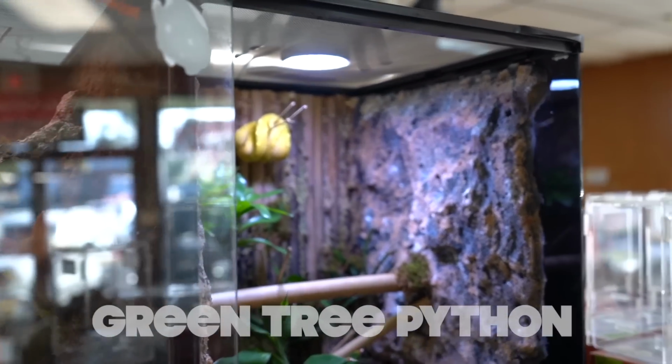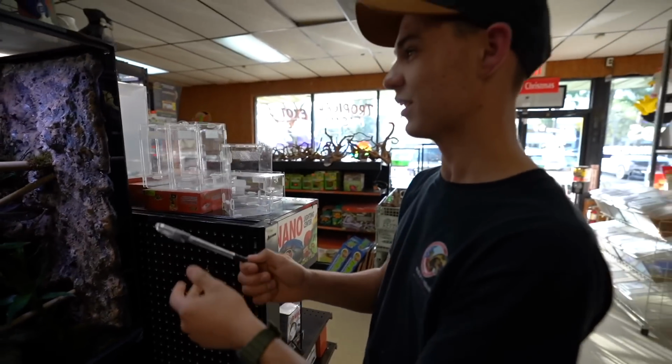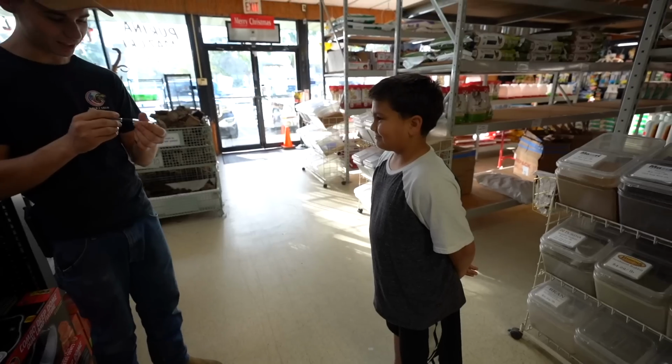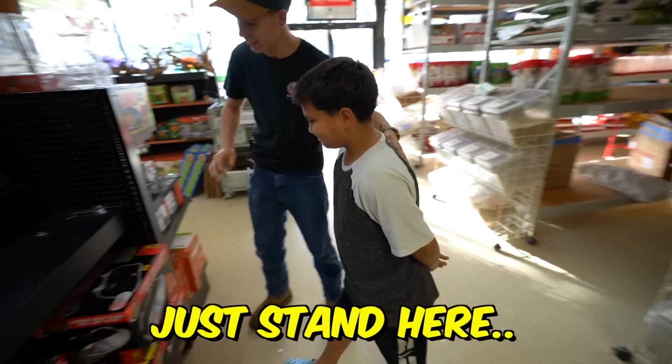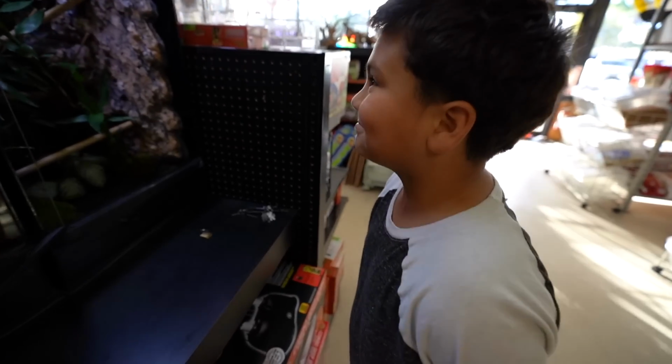All right, so what is this? This is a green tree python. All right, so let's bring him out and say hi. You got to hold him every day, right? Yes. You know what, Anthony? Come here. Just stand here, talk to the snake. I'll be right back, okay? You got to talk to him. He's going to come out.